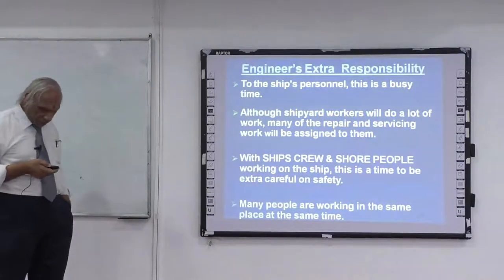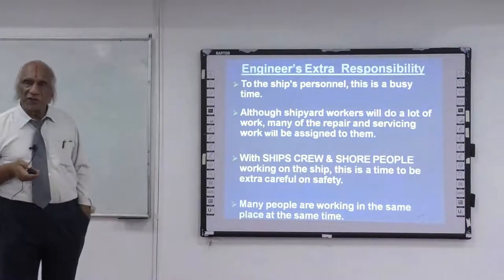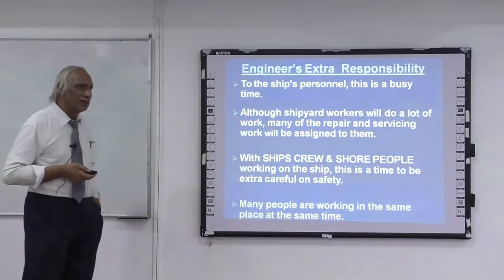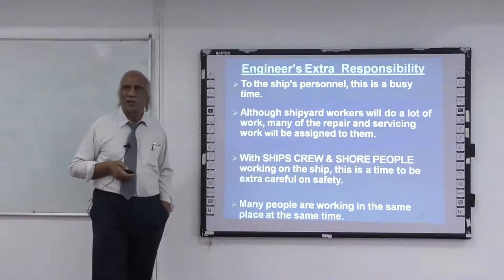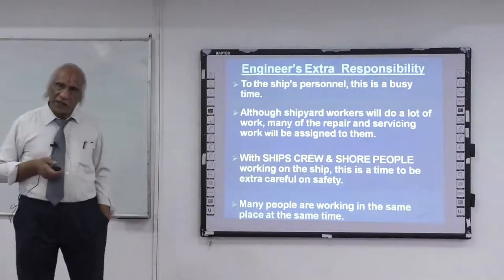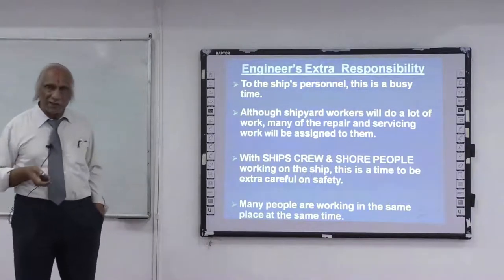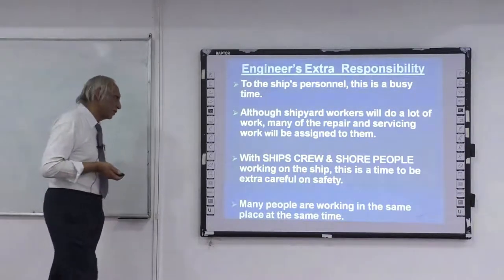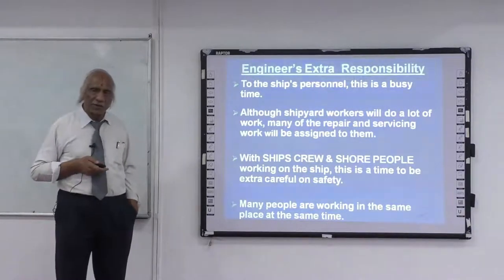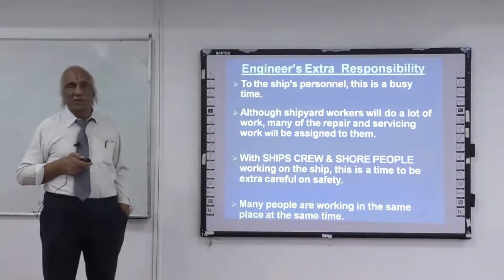Now, what is the responsibility of the ship's staff? First of all, the ship's engineers and the ship's crew should realize that dry dock is not a holiday for the ship's crew, where all the jobs will be done by the shore people. That is not the case. For economic reasons, 60% of the job will be handled only by the ship staff. Only those jobs which the ship staff cannot handle, like outside hull maintenance and major inside works, will be done by the shipyard people. But smaller things which are within the capacity of the ship crew will be done only by the ship staff.